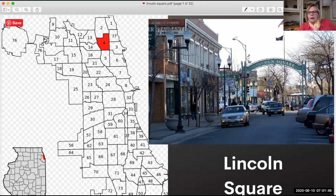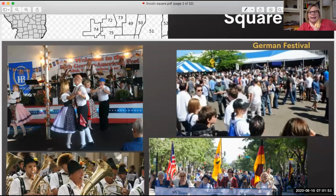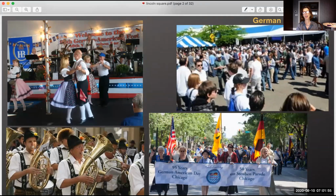So like you, I did a little mappy thing here. This is Lincoln Square. This is Lincoln Square where it cuts up. Now, you know, I get my geek on. German, historic. I love this. And of course, we can't do the German festival this year, which is typically the first or second weekend in September. But they do the German festival like nobody.